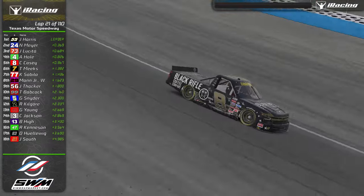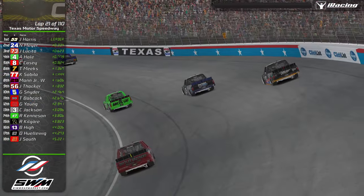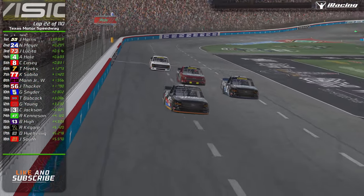But what are they doing? Oh, the wreck behind. Somebody sideways in the middle of turn three and four. What a save! What a save! Somebody was 60 degrees sideways. The number two, Kilgore. What in the world was that? He drifted the entirety of turn three and four.